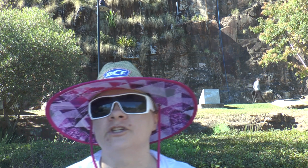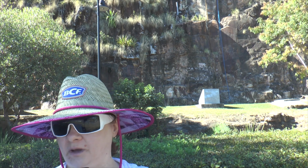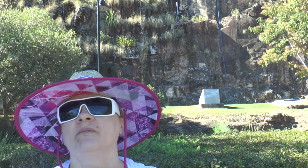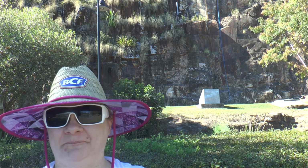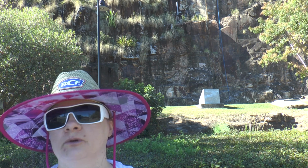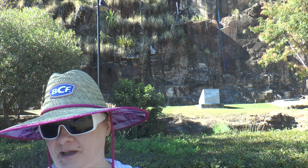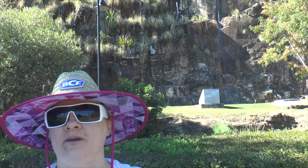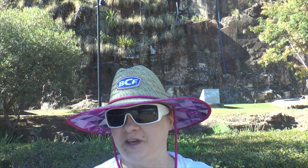All right, and just a side story about the Old Windmill, and I have to add this. It was used for grinding grain, but there was a treadmill installed so the mill could still grind the grain if there was no wind. And that treadmill was used as a tool to punish the convicts.